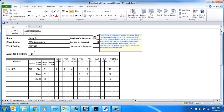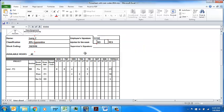Now, Larry has a job employee number, and let's just say it's 35356. You stick that in there. Well, you don't have room in that particular cell, so you can't read it, and the only people that know it would be Larry himself or the office, the person that takes care of their time.